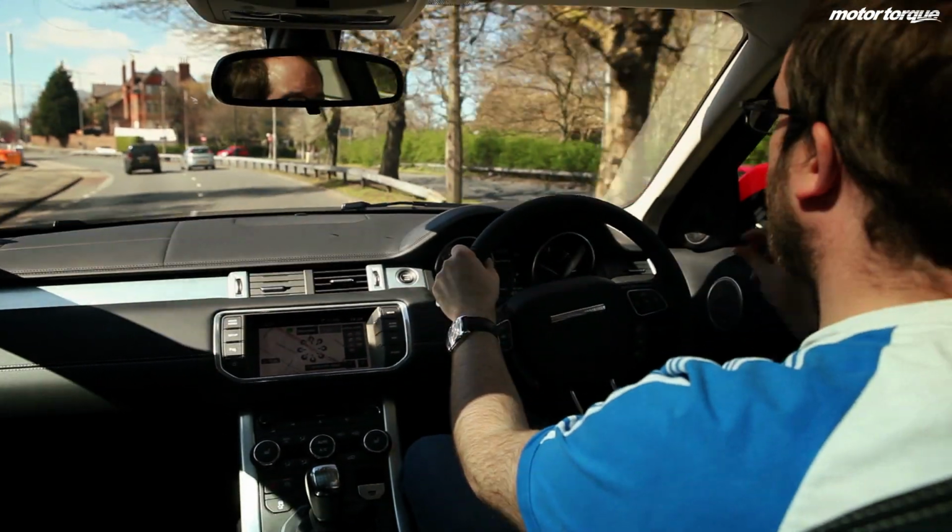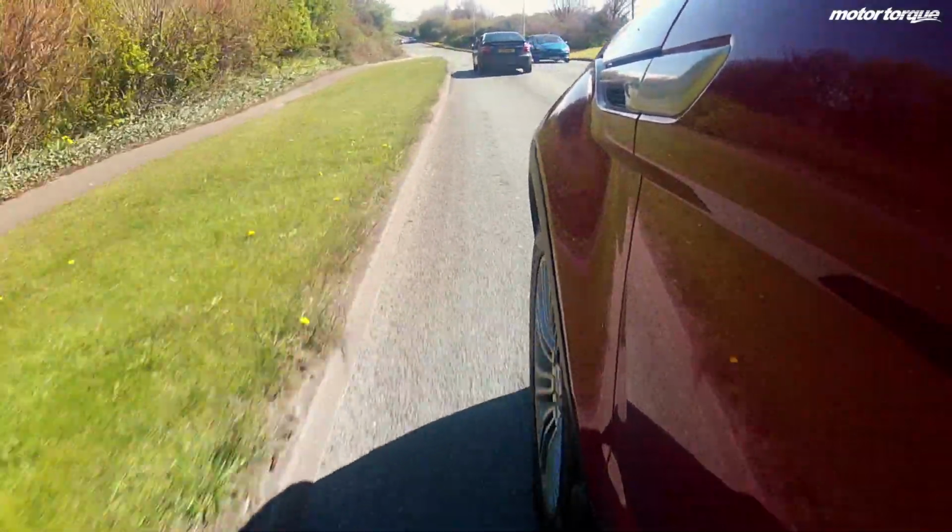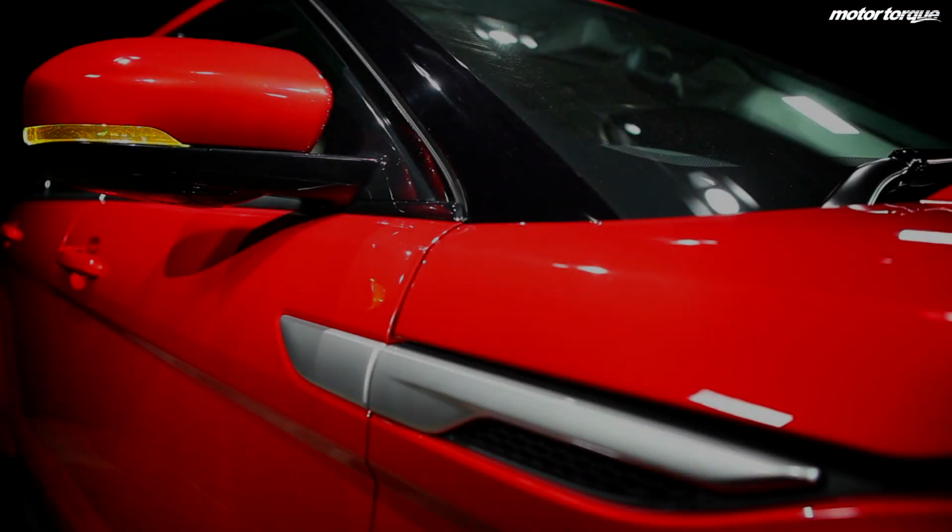Now we've been out on some back roads this morning in the Evoque, and it's a really slingable car. You can have a lot of fun with it. The traction is very impressive and there's not a lot of body roll. But the suspension is quite firm, and over unsettled roads, that's really going to tell. Now driving around the city might be a different matter, but essentially the Evoque isn't the most comfortable car on the roads.